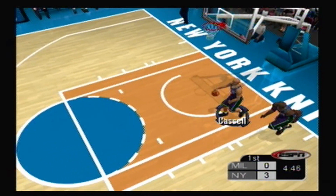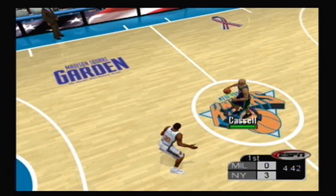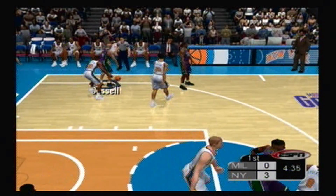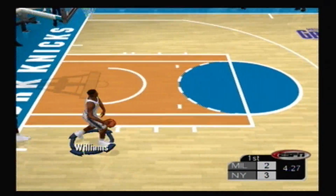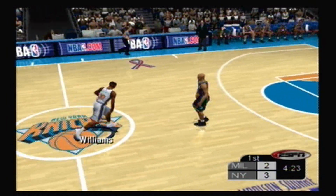Mason inbounds the ball. Cassell passes. Allen lets it go from the wing. Bounces it off the short side and in. Now that's a guy that can light it up from out there. You have got to watch out for him. The Knicks have the ball with a small lead, 3-2.